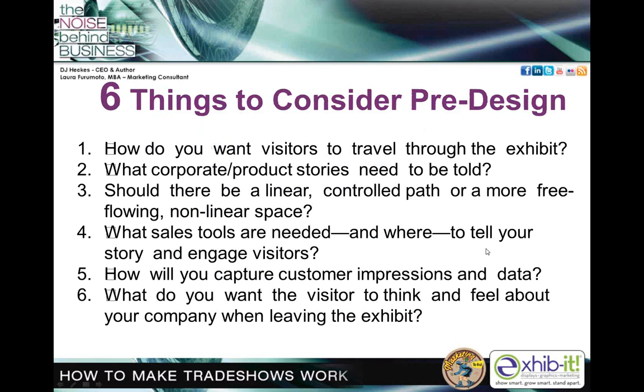Now, I love what the things say. How do you want visitors to travel through your exhibit? Do you want them to stand outside the booth space for a demonstration that you want to do to many, or do you want them to come inside your space and make it personal? Then the second thing I'd ask is, what corporate product stories need to be told? Have this prepared ahead of time so that all your booth staffers have the same messaging when you're in the booth.